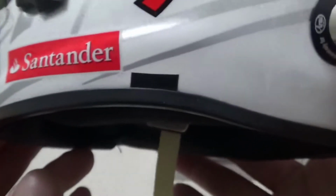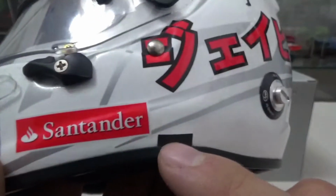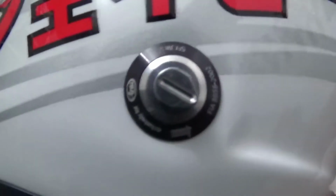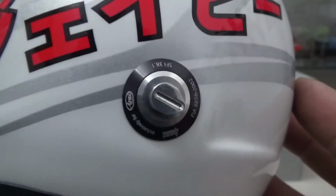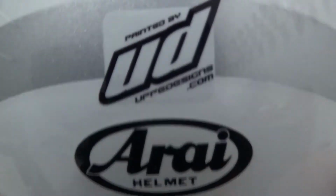Another little thing I added is this black sticker to where the com set or drinking tube was connected to the helmet. Finally, I also changed the generic hans rings to the correct and more detailed black Arai engraved rings. And the central bolt is also different to the more modern HANS connectors. And then on the back you also have the painter's sticker on it, Ufe Designs, the Finnish painting company.